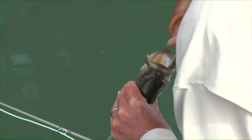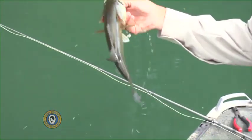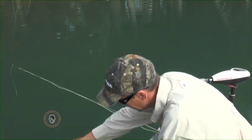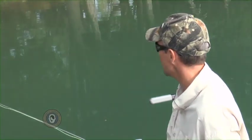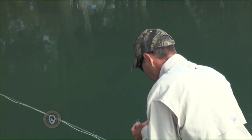Just throw it up next to the cover right there and let it settle. I mean, that is a fun fish on the little fly rod, guys. I am not lying. That is a fun fish on the fly rod. Now, again, we've been fishing just a short period of time. We've got 3 species of fish. How can you complain about that? We didn't even get up early. I ain't gonna lie to you. Our camera guy and me, we slept in.